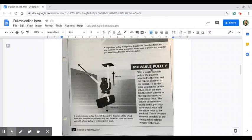Okay, so here we have a movable pulley. With a single movable pulley, the pulley is attached to the load and the rope is attached to the ceiling. To lift the load, you pull up on the other end of the rope. So the effort force is in the opposite direction to the load force. The benefit of a movable pulley is that you only have to pull with half the effort to lift the load. This is because the rope attached to the ceiling takes half the weight of the load. So if you look here, you can see that there are 2 ropes supporting the load. That gives you a mechanical advantage of 2, which is why you only have half the effort force.